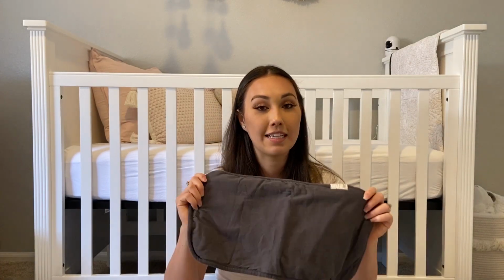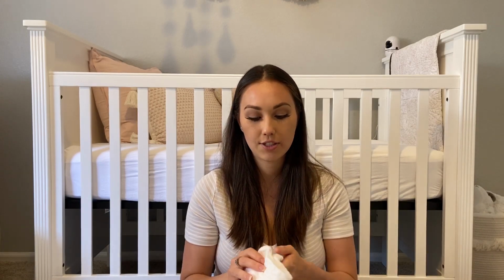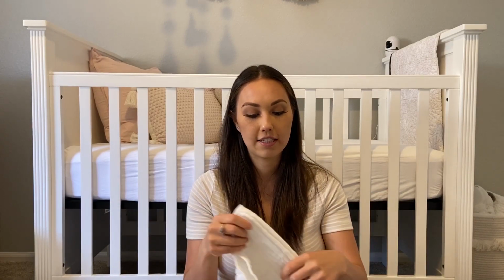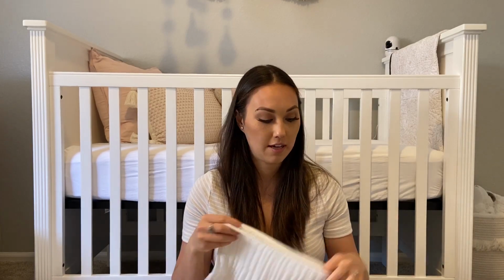These are pretty much exactly like the copper and pearl ones because they have some of those. So I definitely recommend these for the price. They are really nice and absorbent and nice and big. And then I also have these muslin style ones. They came in a pack of 6. I think these ones were like $10 for all 6. These are really nice. You want to have tons of burp cloths, so I definitely recommend these ones because they are a little bit more on the affordable side.